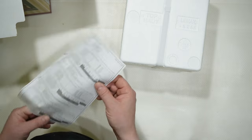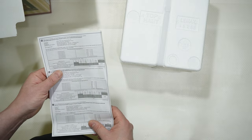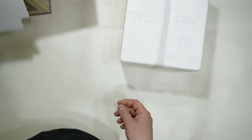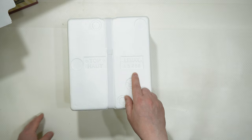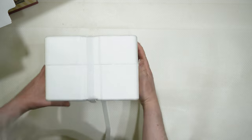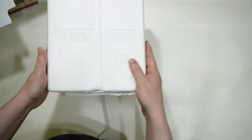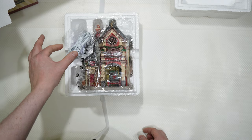Then another strange notice, yes, this is about power consumption. Top of Lemax, 4525H. Let's open the box. First time, bam. Then let's try to get a look at what we have inside.